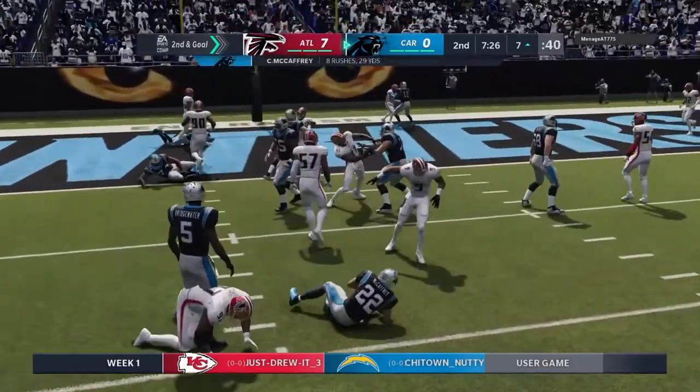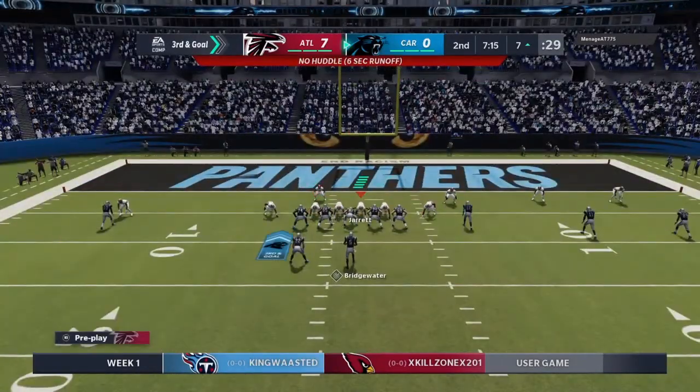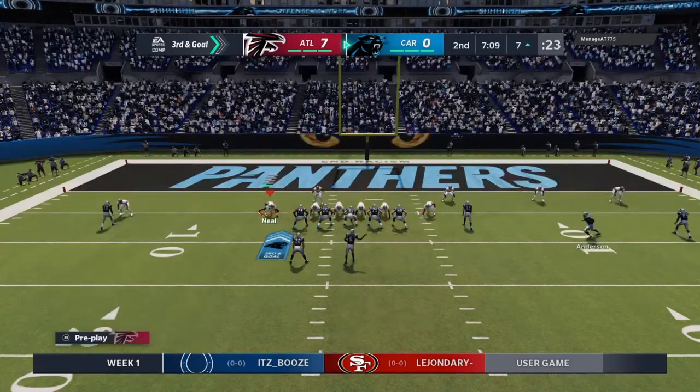Bridgewater going to give this to McCaffrey. And he goes backwards on this one, losing yardage to the 7. That'll wind up going for a loss of 4. And that'll make it 3rd and goal.